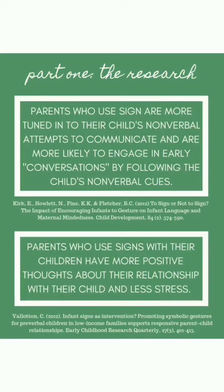And this one is my favorite. Parents who use sign are more tuned in to nonverbal cues and more likely to engage in reciprocal interaction. They're also likely to feel more positive and less stressed. This is a huge deal for anyone doing parent coaching and family-based intervention.